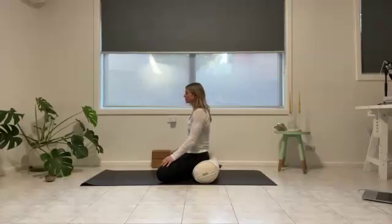Let's do 3 more on your own. This is a really powerful tool for the nervous system, and hopefully we start to feel that even within a couple breaths. Last 2 on your own. When you're done with your last breath, we'll have just a few moments of sensing into the spine.